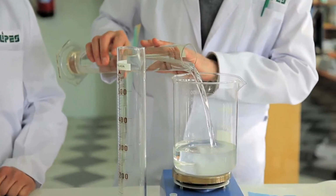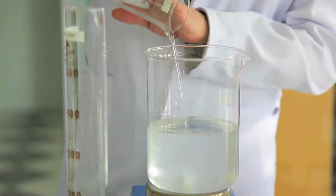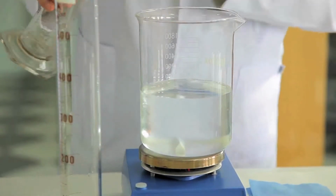Good. Monoethylene glycol should be mixed with the water. And what does this glycol do exactly? What's the purpose of this monoethylene glycol? As you know, water remains in a liquid state between 0 and 100 degrees Celsius. When monoethylene glycol is added to the water, this temperature range increases. That's why the manufacturers request a 50% mix.